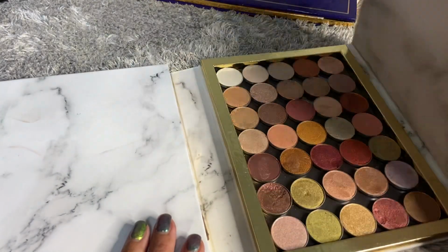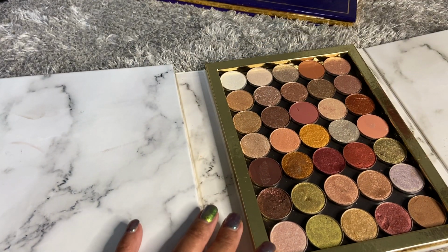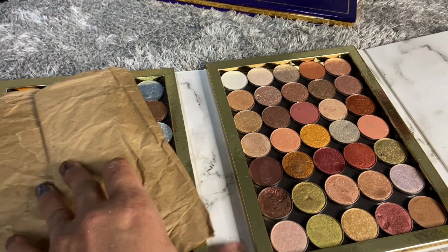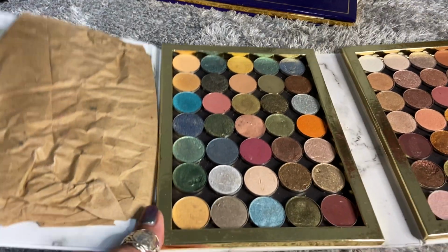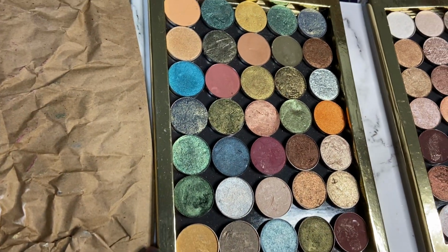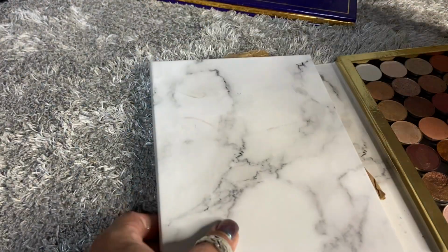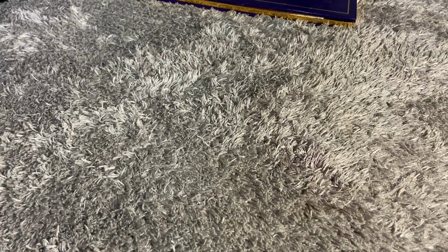Then, let's see, over here. These are also Strobe, Davina, and Luxie over here. And then over here, these are so fragile. These are Luxie, Strobe, and Sydney Grace. Okay, so those are those two. All right, and then the very last palettes that I have are my mega palettes from Colored Rain.